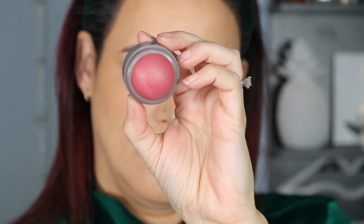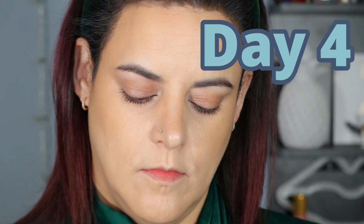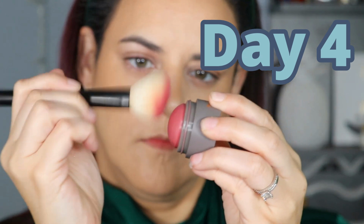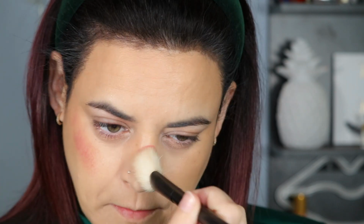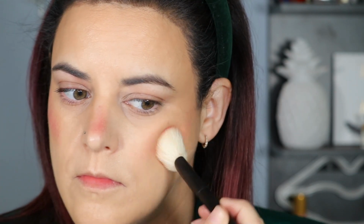Not my favorite formula, to be honest. Very pretty color, but it does tend to be a little bit drying. And then I've got my winter boots, jeans, and a sweater on for that day. Nothing too exciting. So, day 4. And when you see the outfit all together, it's a bit of a dichotomy, but we'll get there.